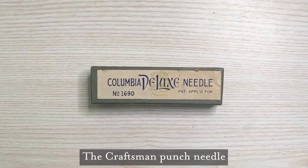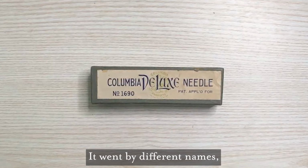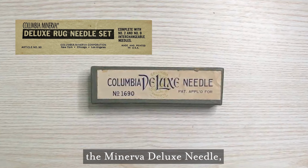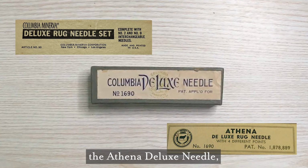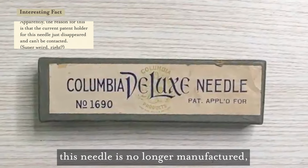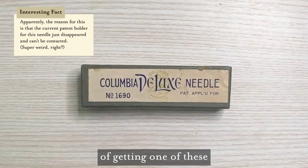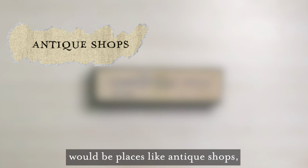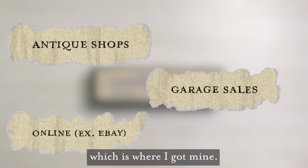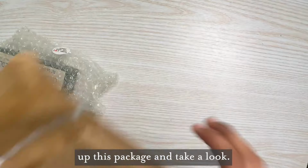The Craftsman punch needle was historically one of the most famous punch needles. It went by different names, including the Columbia Deluxe Needle, the Minerva Deluxe Needle, the Athena Deluxe Needle, and various other names. Unfortunately, this needle is no longer manufactured, so your best bet in terms of getting one of these would be places like antique shops, garage sales, or eBay, which is where I got mine. So let's open up this package and take a look.